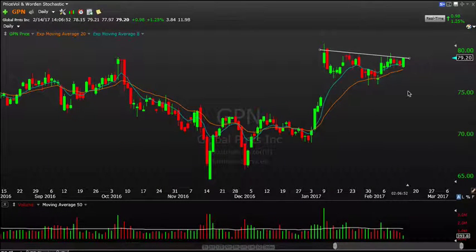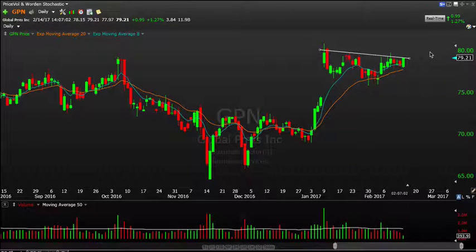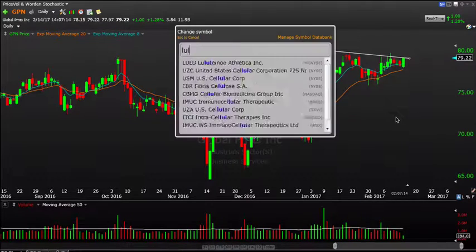So GPN, it's getting tight, hanging up near highs. Top end of this range, I like it. Something that's on my watch list, maybe for a trigger eventually above $80 down the road. If we get a little bit of a market pullback, maybe it has to come back in, resettle itself, and then make another run at $80 in the next week or two. That'd be something that would interest me. So that one is number one.